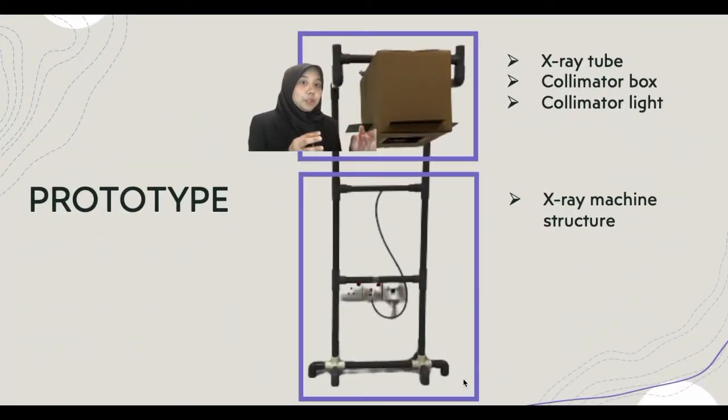Adapted from the Euro machine, MIG was invented with 2 main components, which are the X-ray tube, consisting of a collimator line, and an adjustable collimator box, which can adjust the size of collimation according to patient structure size. The X-ray tube can be adjusted with different orientation and angulation according to radiographic projection. All of the above is supported by the X-ray machine as shown in this slide.